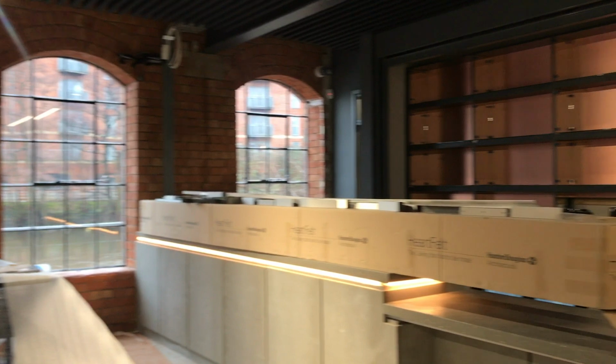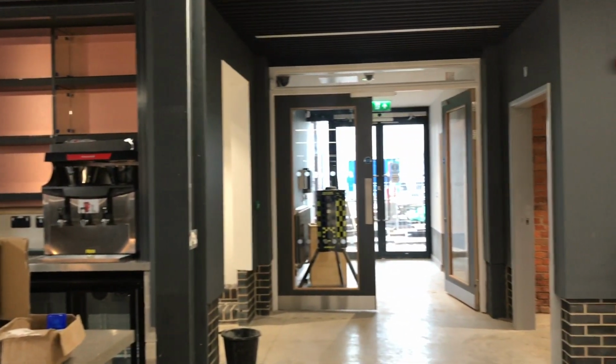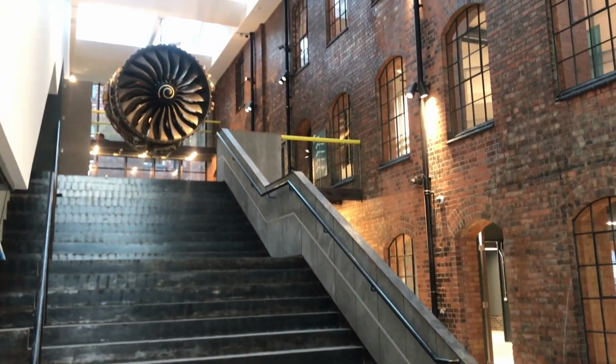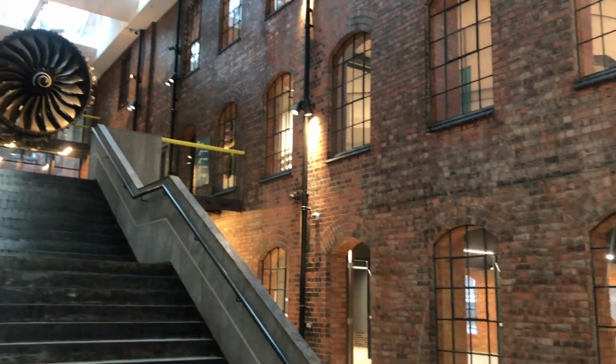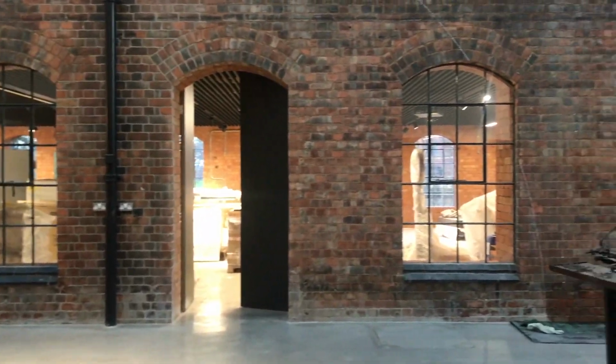It has a fully fitted bar, which is also useful for our events. And then on the left and the right hand side, we've got new toilet spaces. Back in the Italian mill, looking up, here's another view of how those two spaces, the Italian mill and the Civic Hall, fit together.